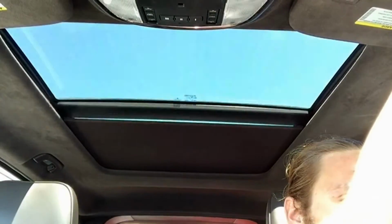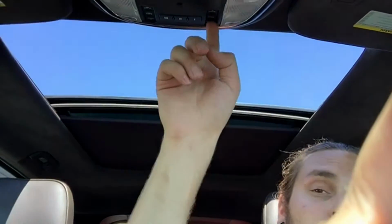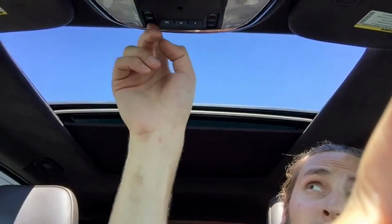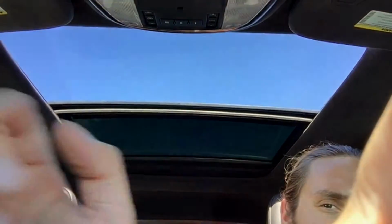This beautiful sunroof is pretty much the full length of the vehicle, and it opens up to really let the sun shine when you're driving down the highway. This is awesome if you're going to the beach or if you're going for a visit to grandma's house. You'll love it and the kids will love it. It's going to keep you entertained and keep you happy on the road.